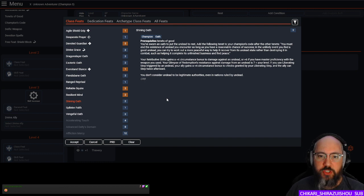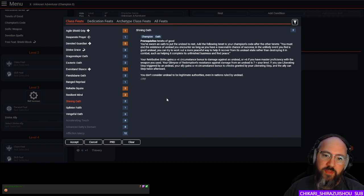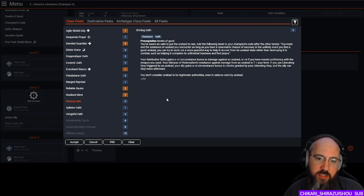Your retributive strikes gain a +4 circumstance bonus to damage against undead, or 6 if you have a master proficiency with the weapon used. Your glimpse of redemption's resistance against damage from an undead is 7 plus your level. Use a liberating step triggered by an undead. Your ally gains a +4 circumstance bonus to checks granted by your liberating step, and the ally can step twice afterward. Don't consider undead to be legitimate authorities, even in nations ruled by undead.